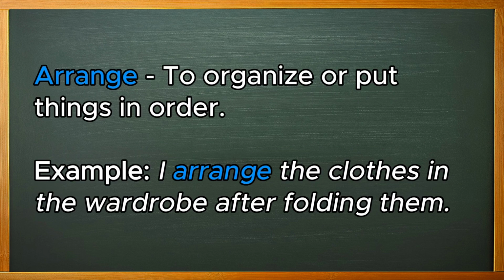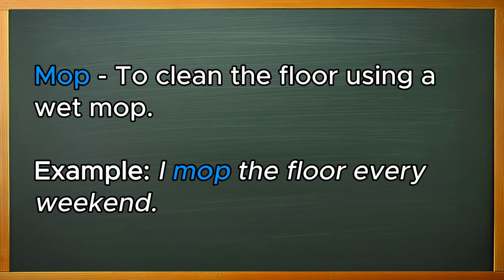Arrange means to organize or put things in order. Example: I arrange the clothes in the wardrobe after folding them. Mop means to clean the floor using a wet mop. Example: I mop the floor every weekend.